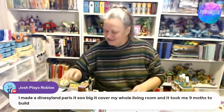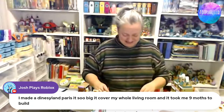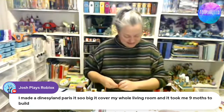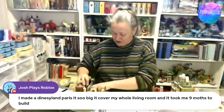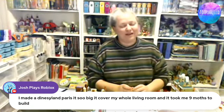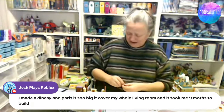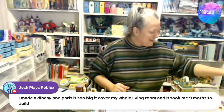Oh my gosh, Josh, made a Disneyland Paris. It was so big. I filled my whole living room and it took me 9 months to build, yeah. And I recently had to take down my three-table Lego City, so I'm now just down to one table, which is going to be really tricky to try and figure out how to build so that it makes sense. But I have finally managed to pack away all my Harry Potter sets, as well as all my Harry Potter figs, which was really difficult to do. I had them set up on plates for a little while. I was just like, I don't want to put these away. They make me happy when I see Hermione and Luna and everyone. But yeah, that's all now stacked away.